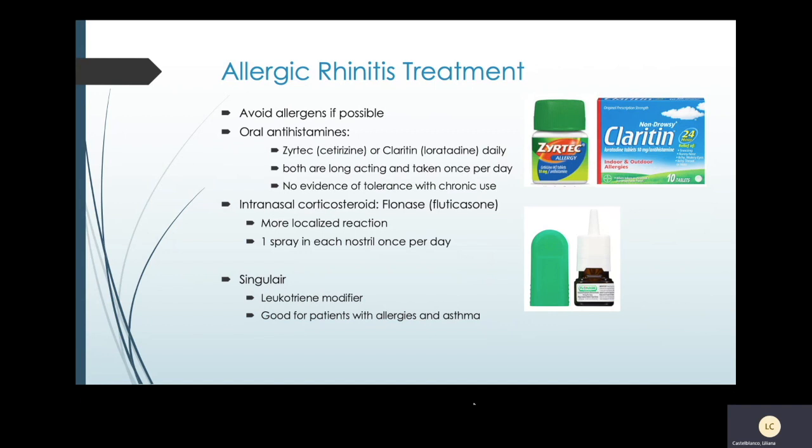Both are long-acting medications. They're taken once per day. There's no evidence of tolerance with chronic use, so they are safe medicines to take on a daily basis if your child is having allergies. And of course, talk to your doctor to see if starting an allergy medication is right for your child.